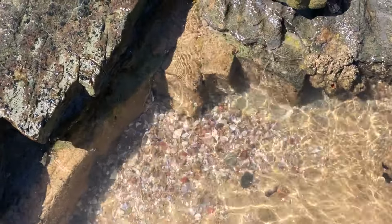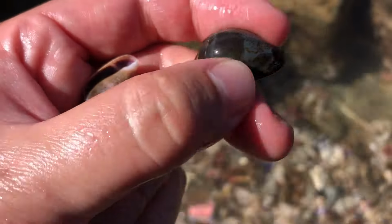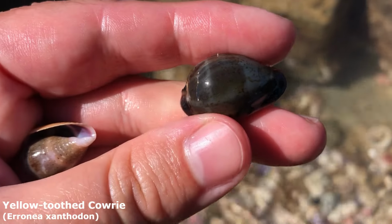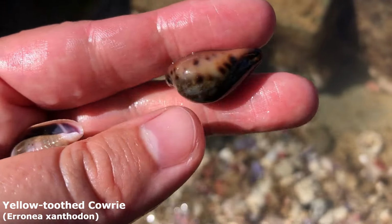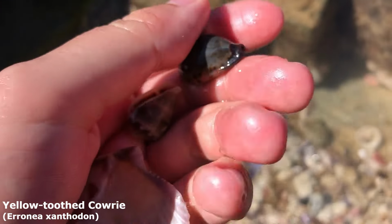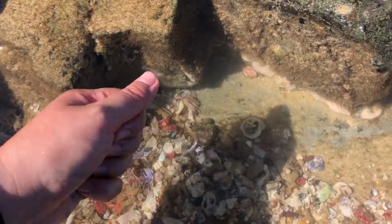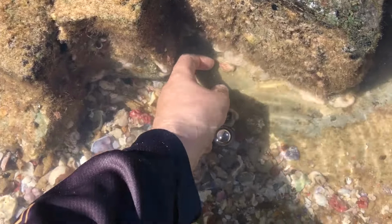Oh, there is a pocket over here. There is a pocket and I do see a shiny one on top. Hello? Ooh. Okay, he's worn away a couple of his brown speckles. Still got a hint of beautiful pink on the bottom. That one is a lovely yellow-toothed cowrie. Also, I've picked up so many of these today. There is another bird card eater over here.